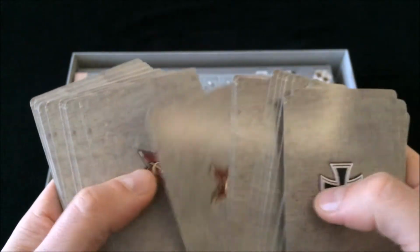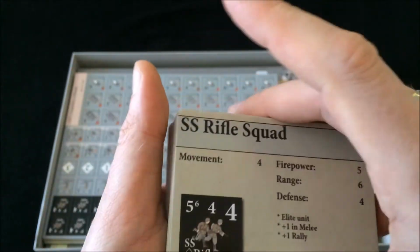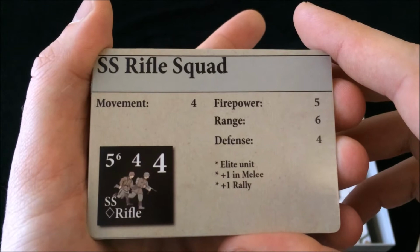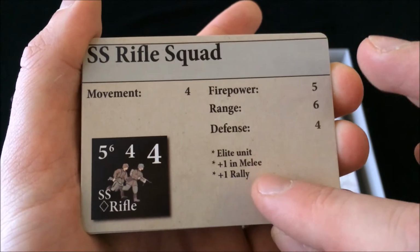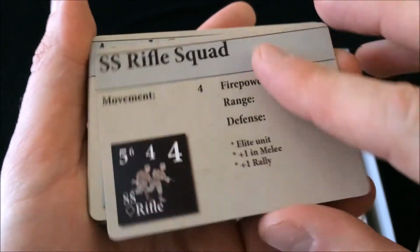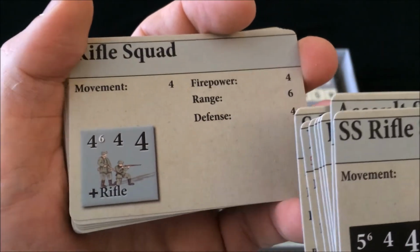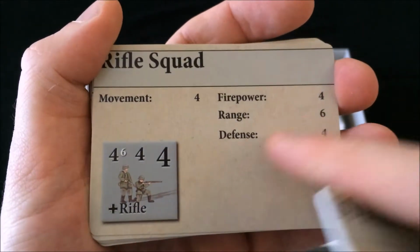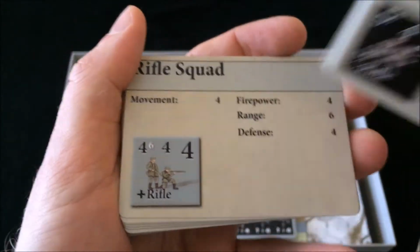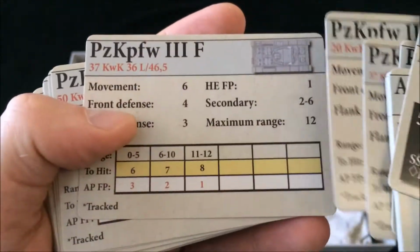And besides luck cards, you also receive, I believe, unit cards. At least that's what it seems to be. For example, an SS rifle squad with some stats concerning movement, firepower, range, defense, and additional rules, and also how the counter looks like. So my guess is that every player will receive both counters of his units, which he will be moving on the map boards, and also cards to control the stats of each such counter.